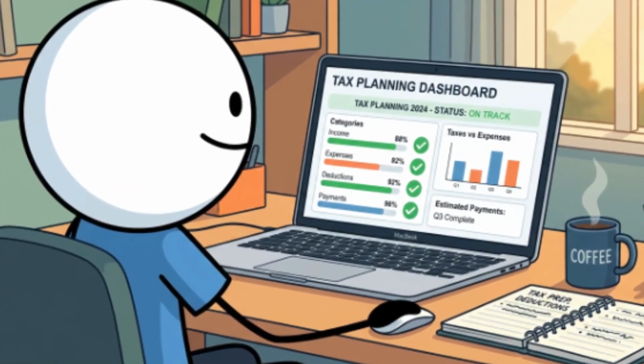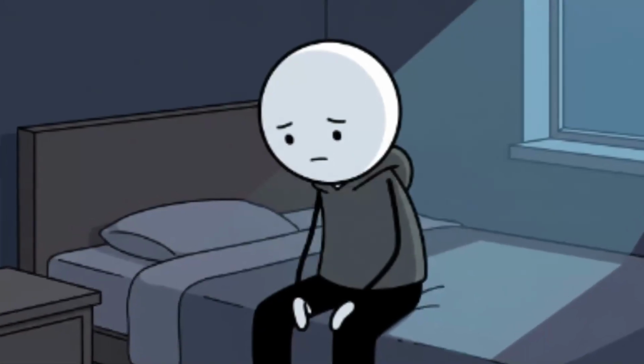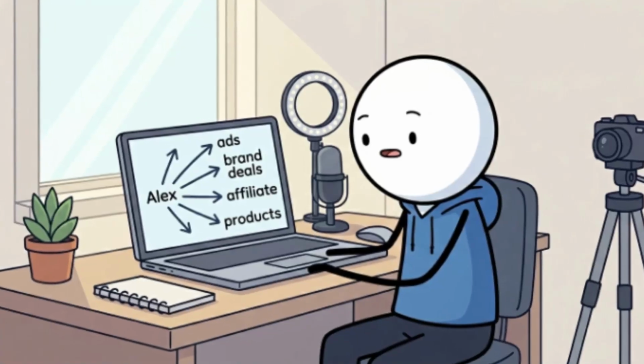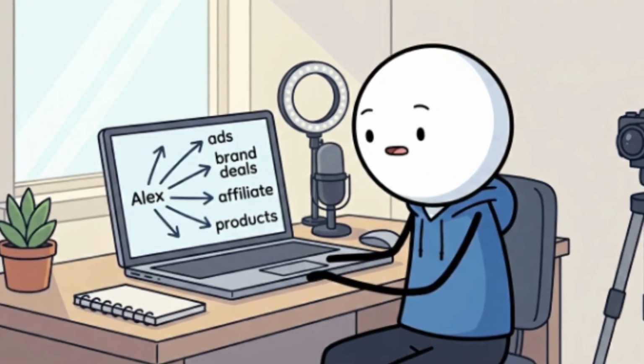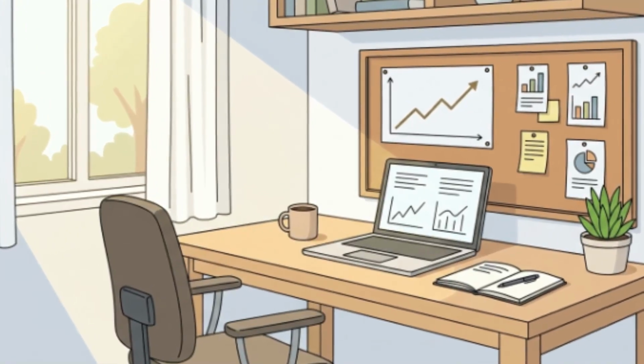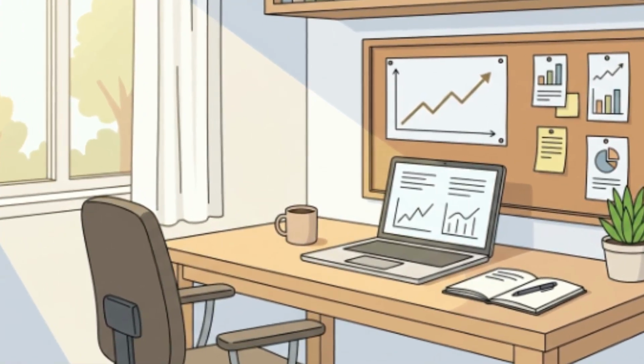Workiz pricing depends on team size, features, and add-ons. The base plan is only part of the cost. Scaling and automation features increase pricing, but they also increase efficiency. And once you understand the structure, you avoid surprises and choose the right plan for your business.